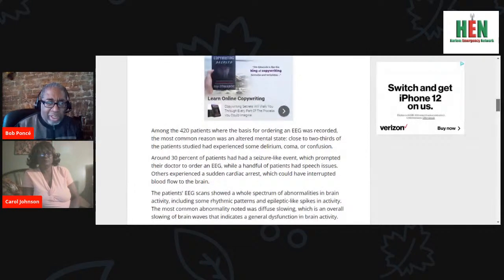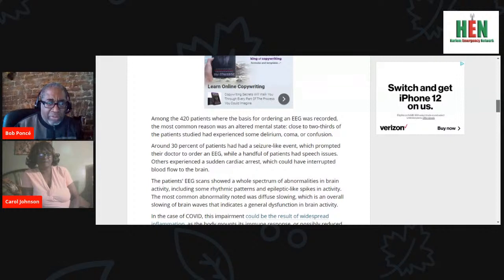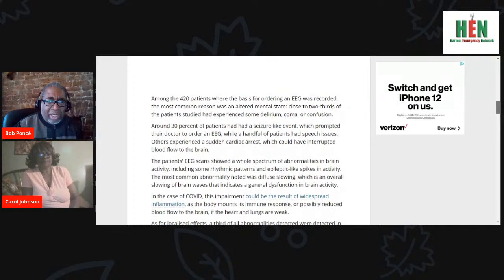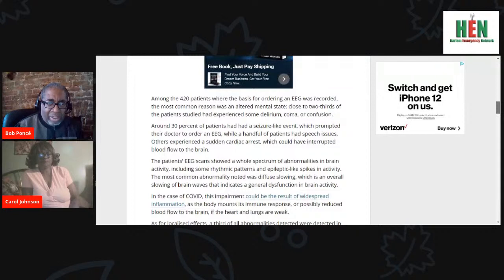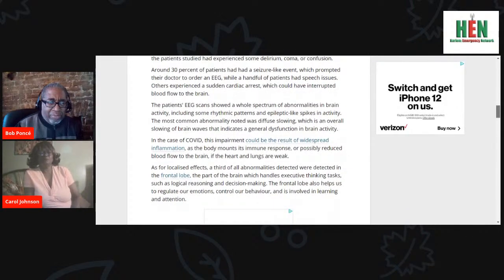Here we're talking about a study where 420 patients did EEGs, and the most common thing that came up was an altered mental state. Close to two-thirds of the patients studied had experienced some delirium, coma, or confusion. 30% had had a seizure-like event, which prompted their doctor to order an EEG. So these are really serious issues that are happening in the body, and so it's one of the reasons.